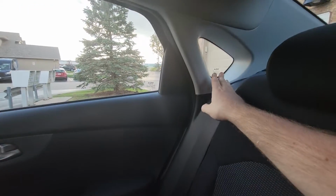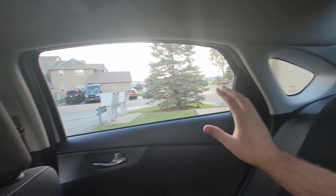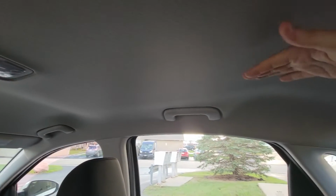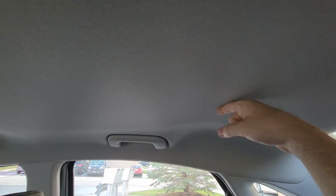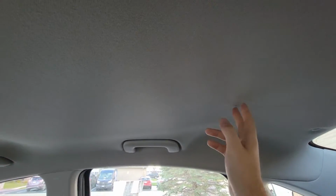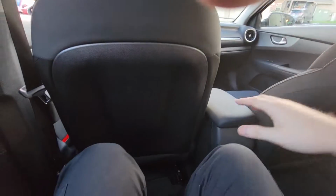I do like this little window here. I think that's a nice little design touch. Opens up the greenhouse a little bit in here, gives you a little more light. Above my head, I would say I have about 2 to 3 more inches. You can kind of tell they sculpt it right here a little bit where someone's head would be, which I think is very good attention to detail. So you could probably be 6 foot and be comfortable back here for a very long time.